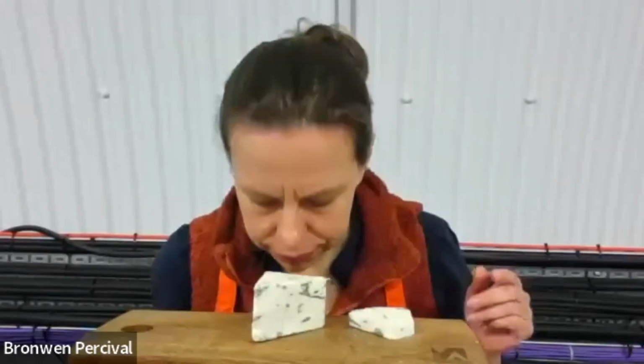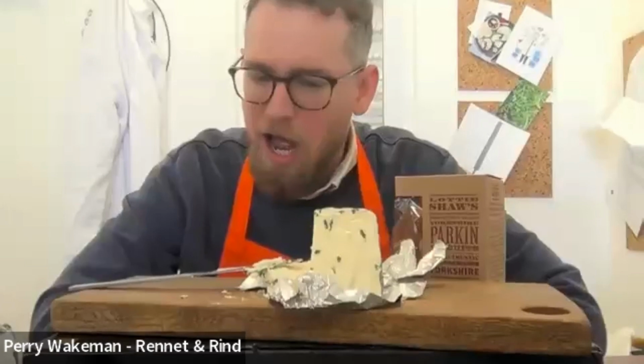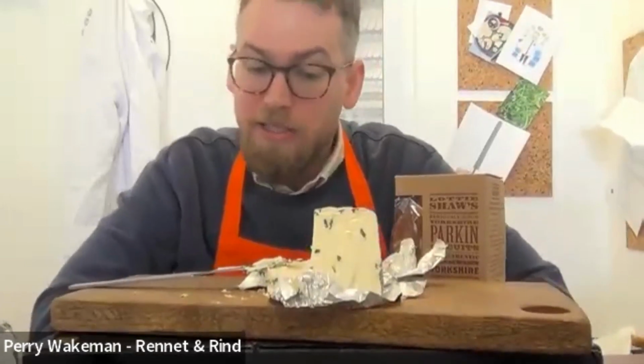So we need to just give it its scores then. We've done appearance is 7, aroma. It's not a cheese for me that's massively about the aroma. I'm not getting a lot of aroma. It's not a bad aroma. So I guess that's worth something, but it's not for me a particularly aromatic cheese. Yeah, I think there's not much complexity there.